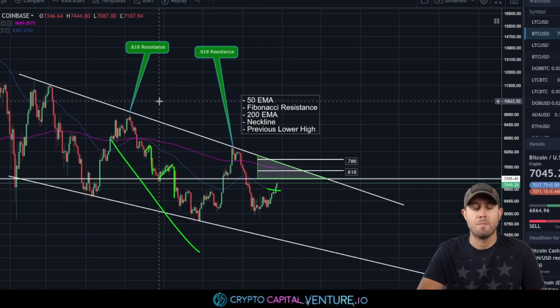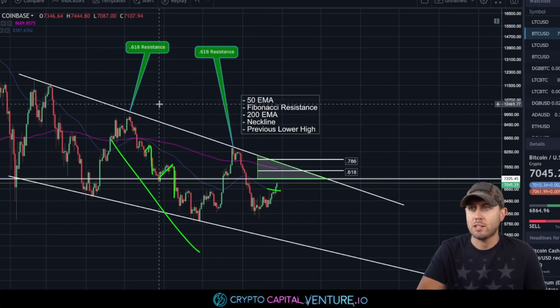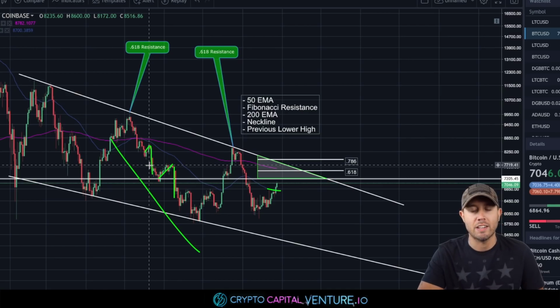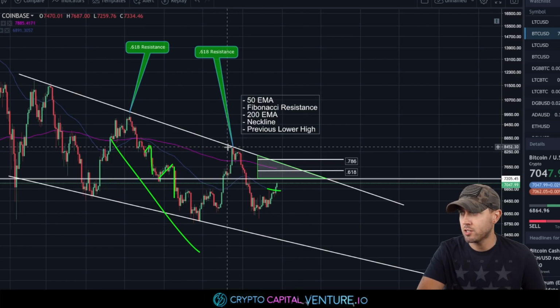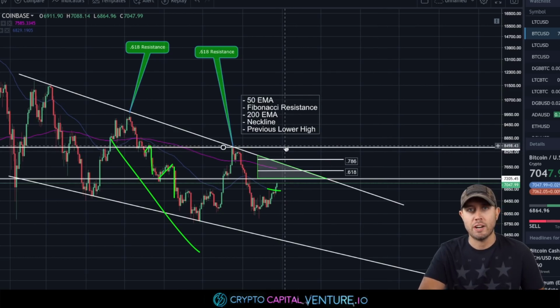Because once we have that possible inverse head and shoulders formation, that's when we can really start getting semi-bullish. And I say semi-bullish because we have that last huge area of resistance, right here, this previous lower high, and we can just call it like $8,400. So right there is a huge area to look out for if this uptrend continues.